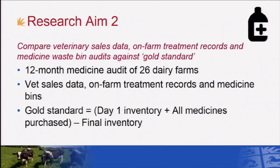I'll briefly go through research aim 2 as well. So we were comparing veterinary sales data, on-farm treatment records, and medicine waste bin audits against a gold standard. This began with that initial inventory, the cross-sectional study. We did lose a farm who sold up and went out of dairy. So this is from 26 farms where we did an initial inventory, and then for a year we measured vet sales data, on-farm treatment records, and used medicine audit bins. We defined the gold standard for these farms' use as the day one inventory, so every medicine they had on their farm, plus every medicine they purchased during that 12 months, minus every medicine they had on the last day of the study.